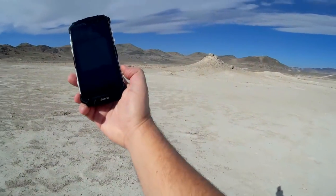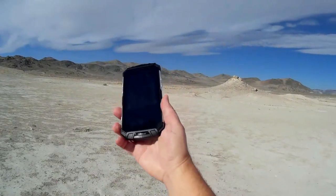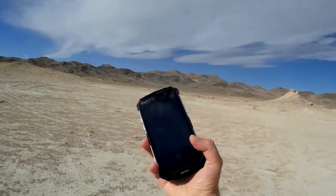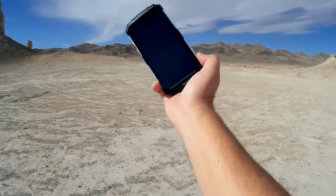I think the Samsung 8 is one of the only other phones that has that. I guess there are some others, but you have to pay for that. So this is not a cheap phone, and because of that, folks, keep that in mind. In no way is this a cheap phone. But again, we are going to drop test it and see if it still works after drop testing. So I hope you enjoy this flight.